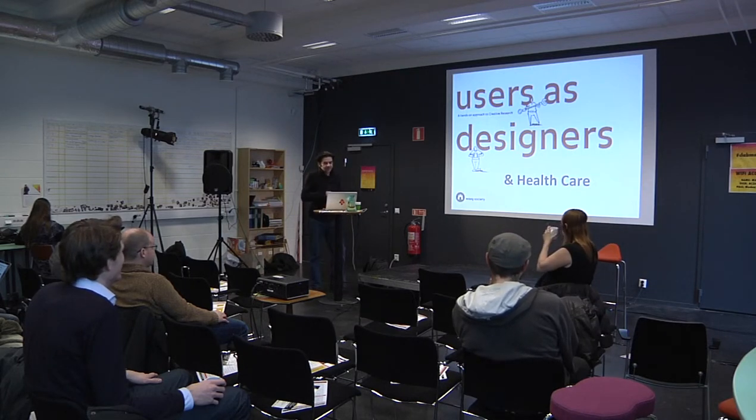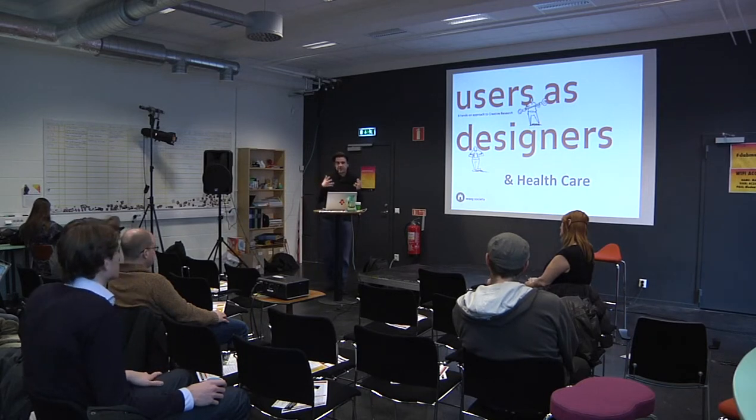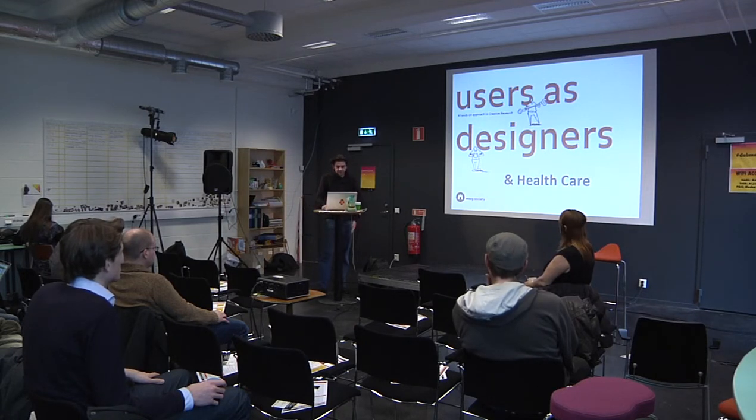So one of the approaches the Waag Society is well known for is the users as designers approach. Well, what does that mean? I think you use it a lot here as well, is that you go to the end user at the very first stage, get some information on what they actually want, so you don't invent a kind of alien device that nobody can understand.